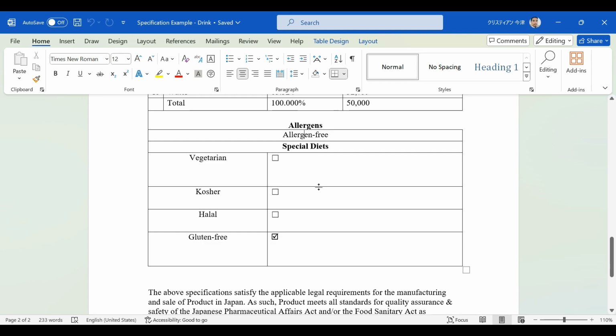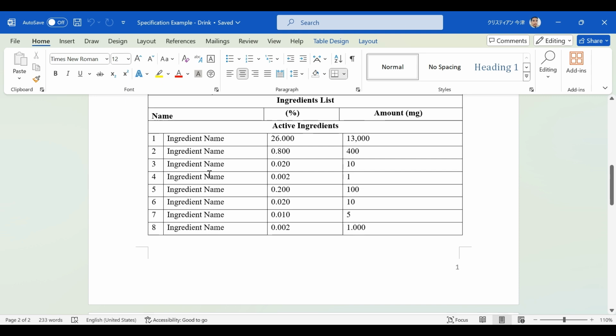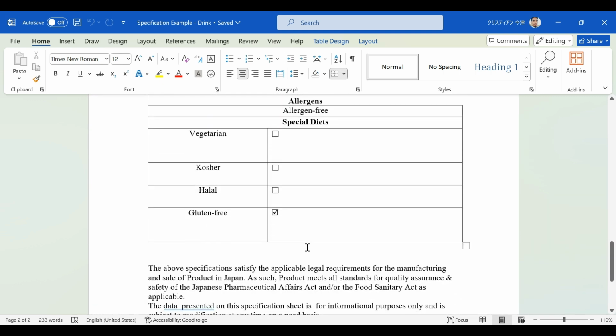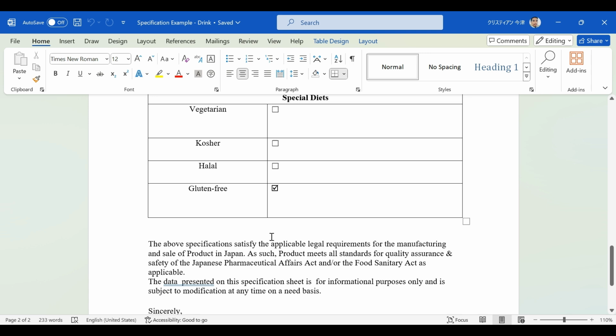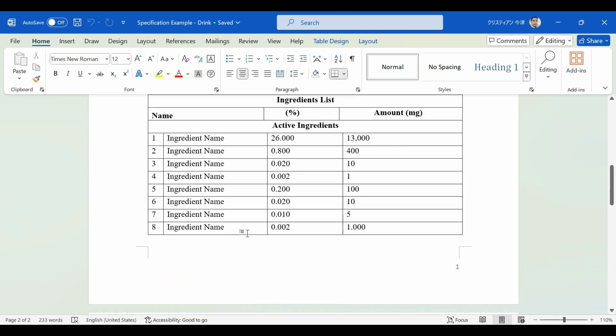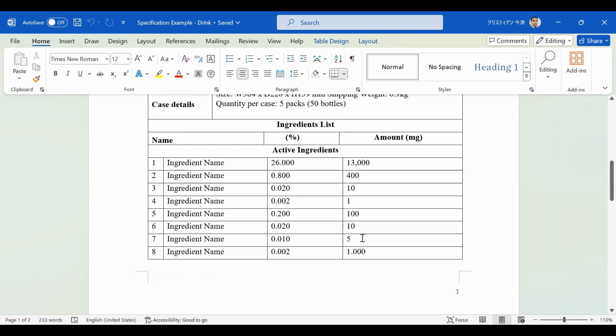So please check the ingredients that we give you to make sure that your country doesn't require a specific allergen mentioning on the label. Additionally, if required, sometimes you can also include whether the product is vegetarian or some other classification. And that is basically the outline of the specification in this case.